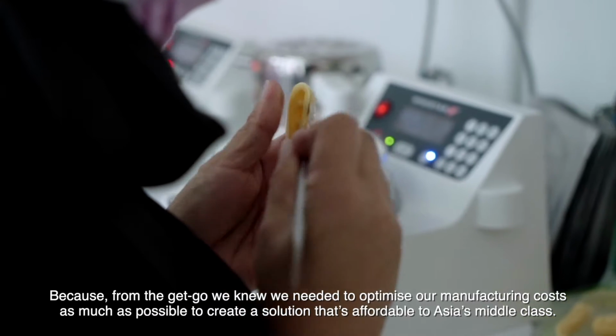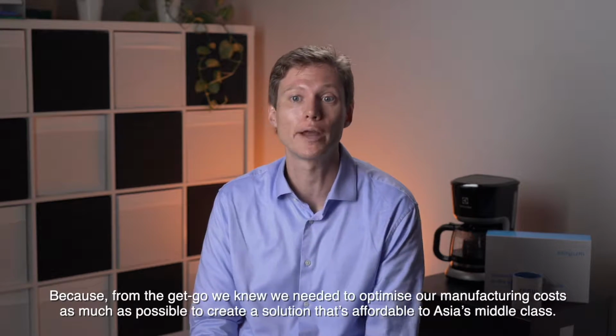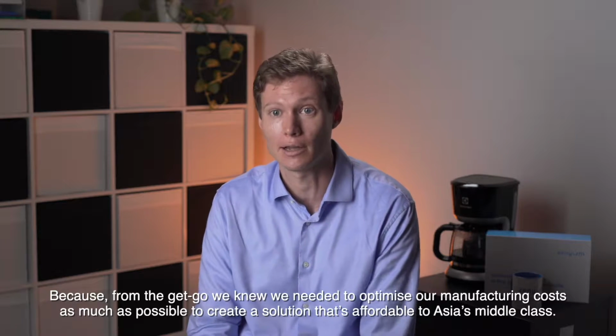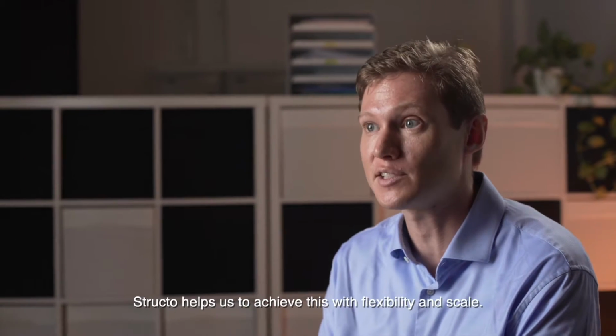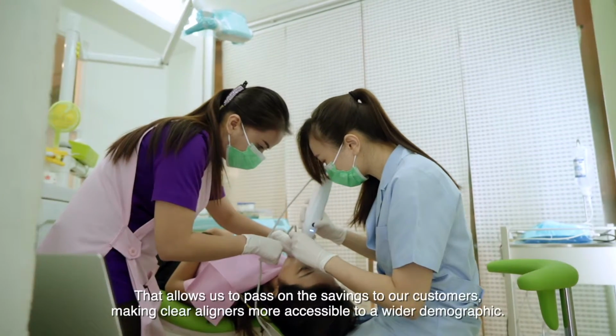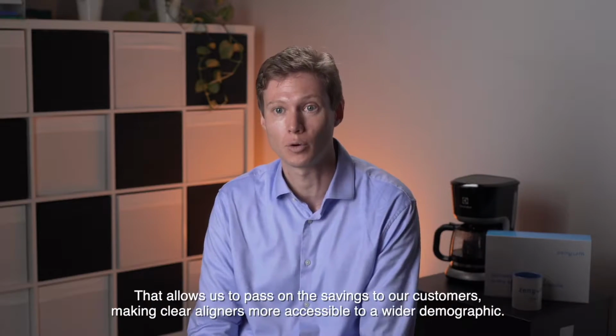Because from the get-go, we knew we needed to optimize our manufacturing cost as much as possible to create a solution that's affordable to Asia's middle class. Structo helps us to achieve this with flexibility and scale. That allows us to pass on the savings to our customers, making clear aligners more accessible to a wider demographic.